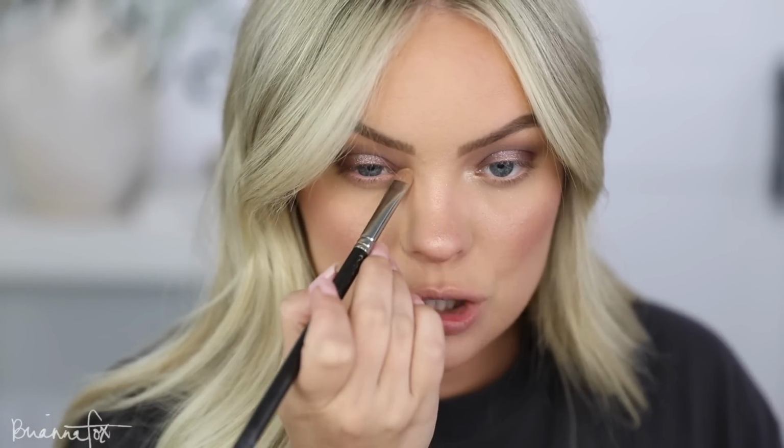Halo this very lightly just to add a little bit of warmth back into the eye. I'm gonna use a little bit of face highlighter. This is Nylon from MAC. She's gorgeous. Just a little bit. It's a nice vanilla shade. It's not too icy. Really pop that area.